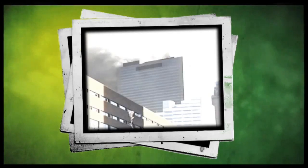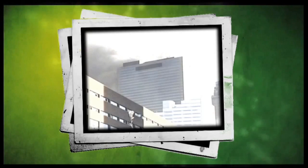This is extremely misleading because it only shows the end part of the collapse. The video is actually much longer and shows the penthouse at the top left collapsing before the building does.